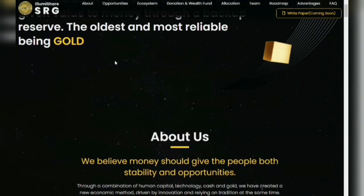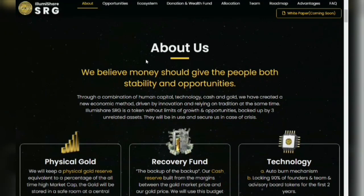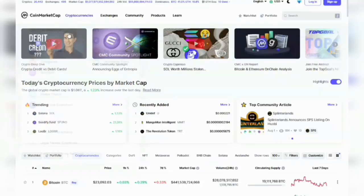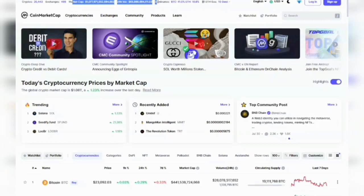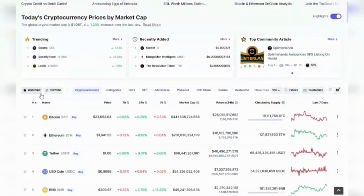It's a project that's going to be launching very soon, so you want to keep an eye on it, and also you want to understand how it works so you can be able to take advantage of it to the fullest. Now right here on CoinMarketCap guys, we have about 20,443 tokens that have been listed here already, with about 499 exchanges. You can also see the total market cap of the crypto industry and other information available here.